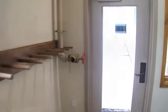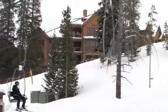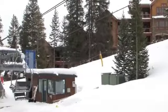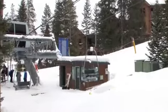And of course, the best amenity of all is the ski-in ski-out access. Step out of the building and walk a few steps to the ski lift. At the end of the day, ski home right into your back door.